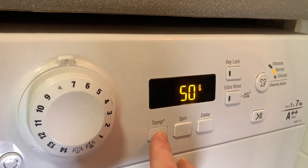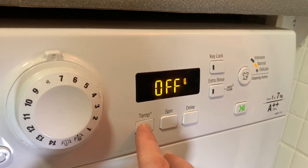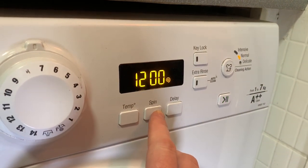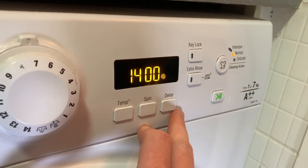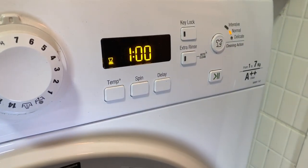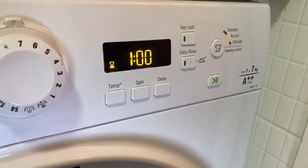So we've got the temperature. We need to put... are you washing darks? Just do 60. I don't own clothes fancy enough to have to change the temperature. Spin 1400, so it is maximum 1400. There's the delay button. That's such a handy button. I use that now because I set it for like 2 hours before I leave work to come on. Then by the time I walk through the door, it's generally done.